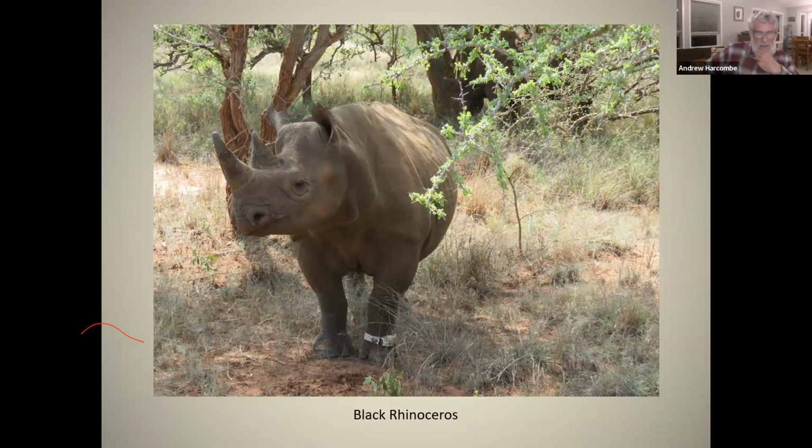So you'd have to transfer to a parks vehicle to go in and see them. You see this guy's got the transmitter on its leg, so they know where all the animals are. And they radio that vehicle's driver to help them find these animals, because as you can see, this is a very thorny woodland situation. They have very thick layered skin, and that's in part to protect them from some of these thorns.